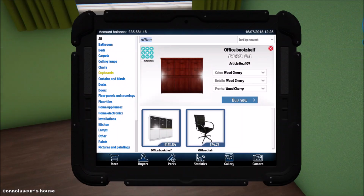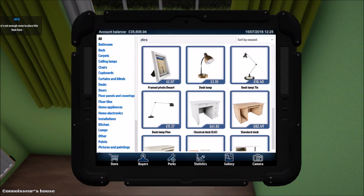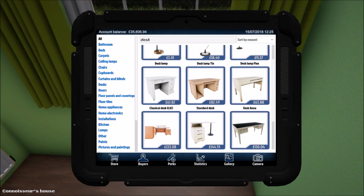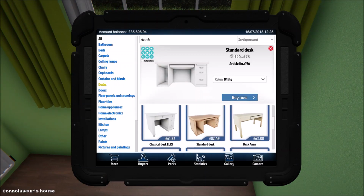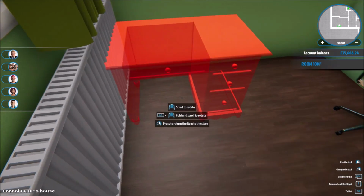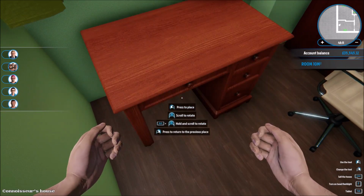There we go. Office chair. Let's go with a cream. Put you there. Desk. What type of desk? I don't think a corner desk would suit in here. No. Vintage. Cherry. Let's move you there. Pick you up. Put you there.